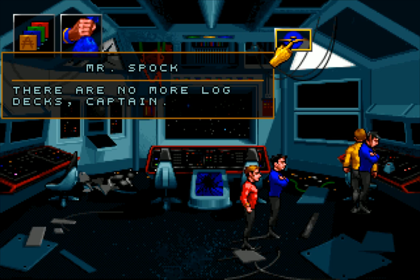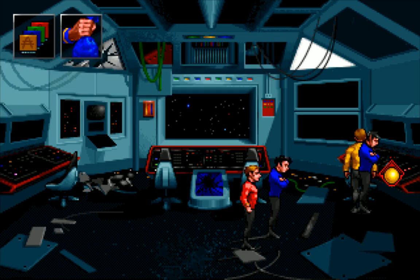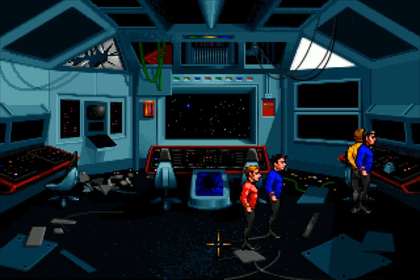There are no more log decks, Captain. Yeah, I was kind of guessing that. So, we should hopefully have the information we need to start up the impulse engines.